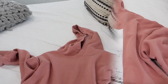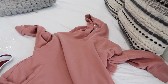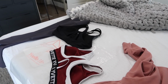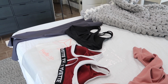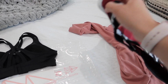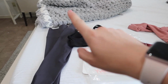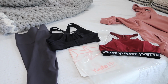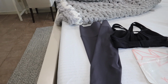So their sizing is a little bit different because they are not based out of the United States, but their website and the people that work for them are amazing. They have a little chat bar where you can talk to somebody live, and they will help you out with any questions that you have. So I will leave all my sizes down below with the links to each one of these items. Everything that she sent me, I gave her my measurements, she sent them to me, and they all fit.